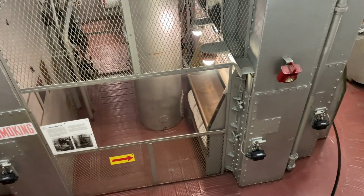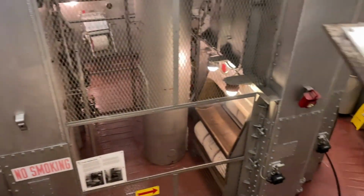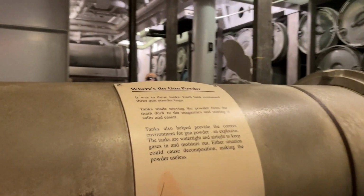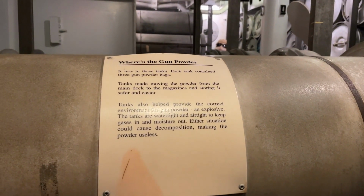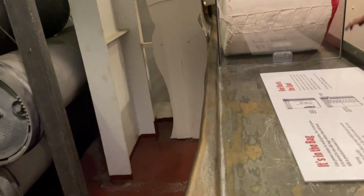That's the powder handling room. That's where they kept all the charges. Each of these tanks held 3 bags of gunpowder. Oh, that's the wrench. That's the handle. They put it in here and then would. Look how big it is.